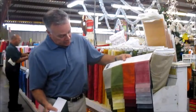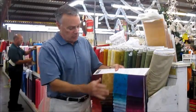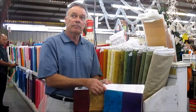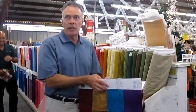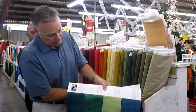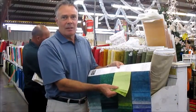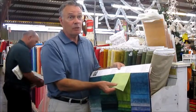The one other point I'll make is by having a whole spectrum of color, you also end up with colors that you probably wouldn't normally buy. We all have our favorites. We like blues, we like reds, we like greens, we like purples. But sometimes you're looking for something like this. Now who's going to buy chartreuse, but it's here when you need it. And it actually is in more fabrics than you would think.